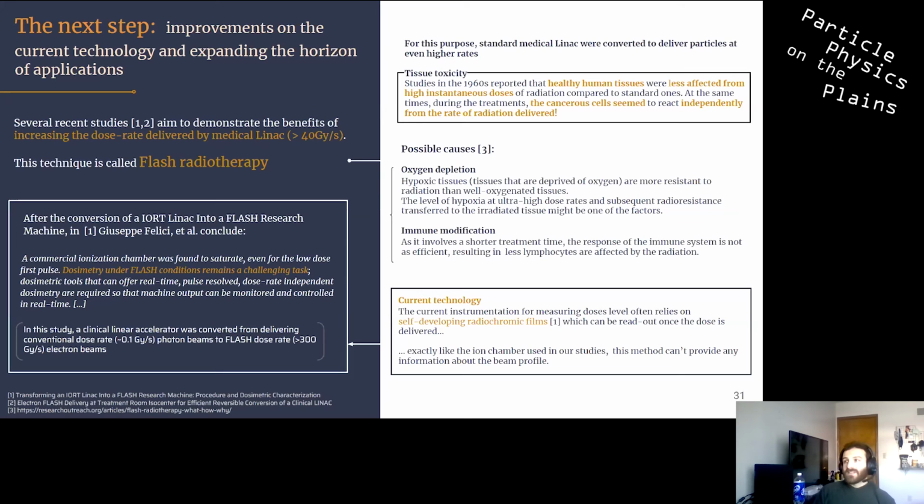All of this comes from studies that were performed in the 60s about tissue toxicity, which report that healthy human tissues were less affected by higher instantaneous doses compared to the standard ones in radiotherapy. And at the same time, the effect on the cancerous cells is actually not independent from the rate of radiation delivered. So we have basically increasing signal to noise, or benefit, of the exam itself.